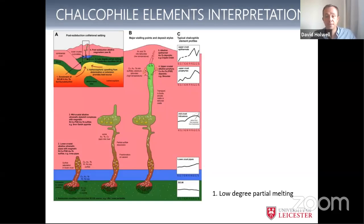What that means is it leaves some sulfide behind. But in doing so, it fractionates the metals from those sulfides. The things with the lower partition coefficients will go into the melt easier. And that's the things along this end: gold, tellurium, and copper. Okay, so that is one of the fundamental reasons why these systems are a little bit more enriched in these elements over things like nickel, cobalt, and some PGEs.